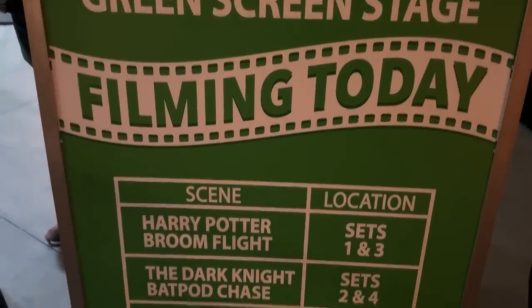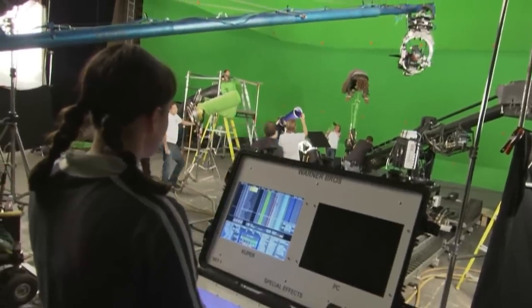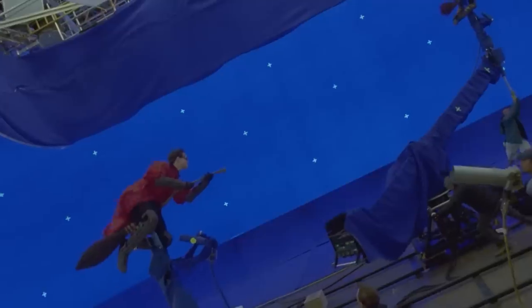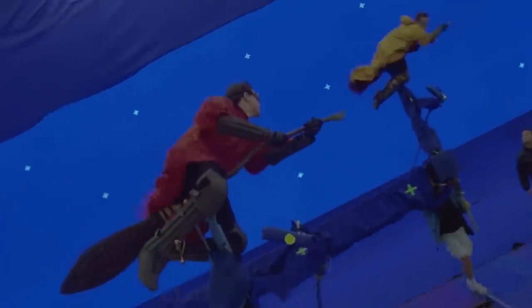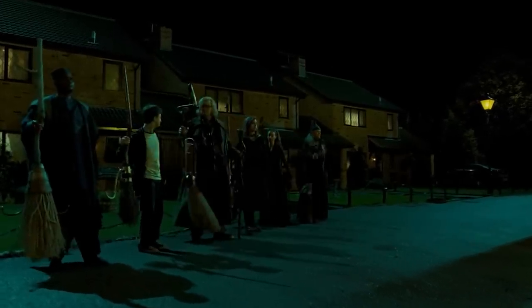Now I'm headed in for one of the add-on experiences you can do. You can upgrade. It's $39, and if you pay that, you can do a kind of live scene, either flying on a broomstick like in Harry Potter, driving the Batmobile like in The Dark Knight, or on a Have You Seen This Wizard poster like in Azkaban. So I'm obviously gonna fly on a broomstick now, and I'll show you the final results.